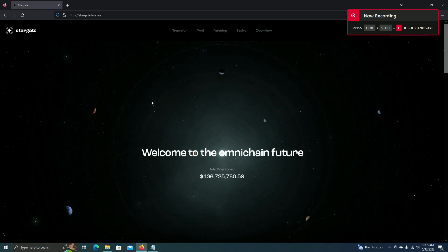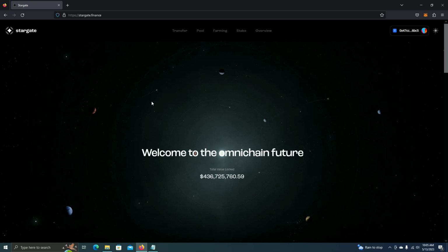So today I'm looking at Stargate Finance, which is a bridging service that also has an additional feature where you can swap coins across chains as well. I'm looking at the main page here, and the TVL is actually really nice. It's 400 million, which does show me that it seems like a pretty healthy protocol. There's a lot of investor confidence in it, so that's always something that's nice to see.